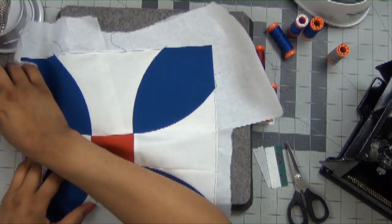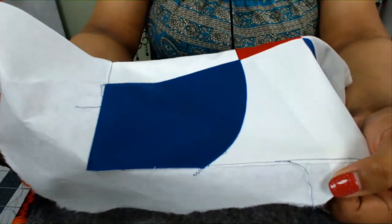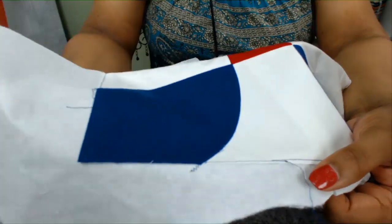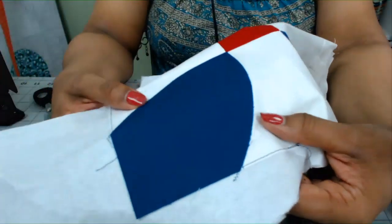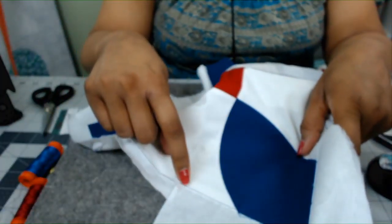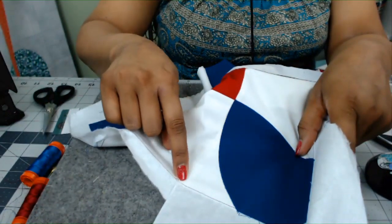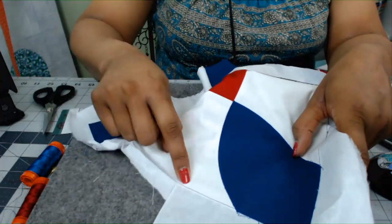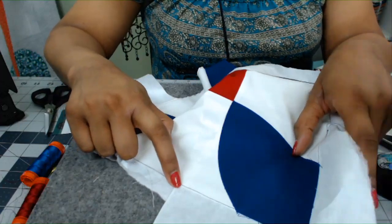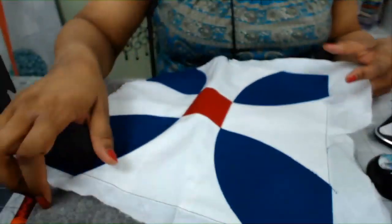And a stay stitch is essentially just a straight stitch in your seam allowance, so it's about an eighth of an inch from the edge. What that stay stitch does, I went all the way around the block, is keep the seams that I pressed open from pulling apart as I manipulate the block. So that's one reason to do the stay stitching.